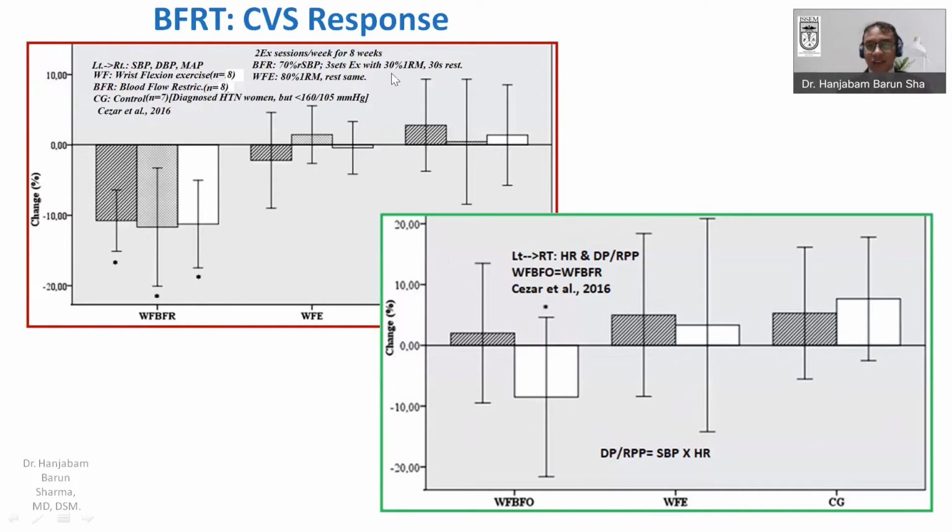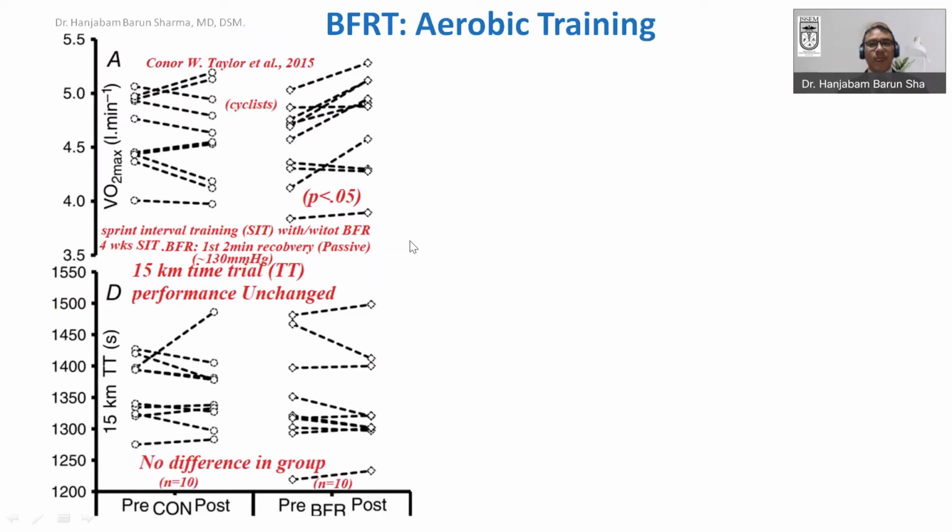And they have done only at 30% of the RM. That's all for 8 weeks, 2 exercise sessions per week. This is important. So let's go into the different reported evidence where blood flow resistance training has been combined with different types of exercise, like for example aerobic exercise. So let's see whether blood flow resistance training leads to improvement in the different aerobic parameters or not.